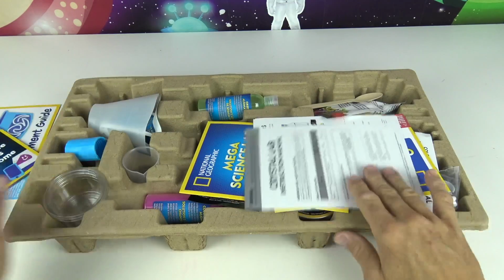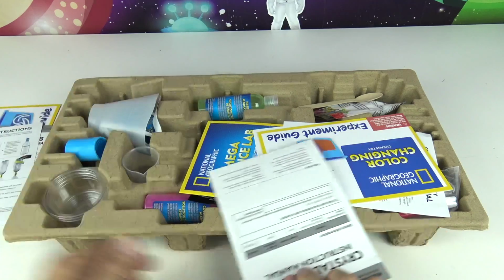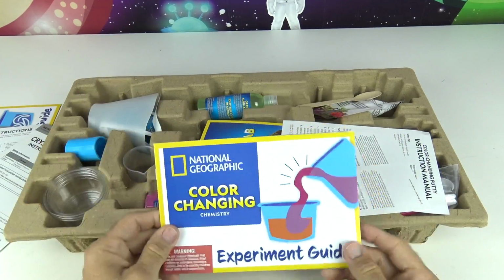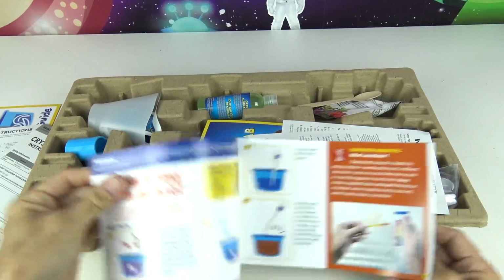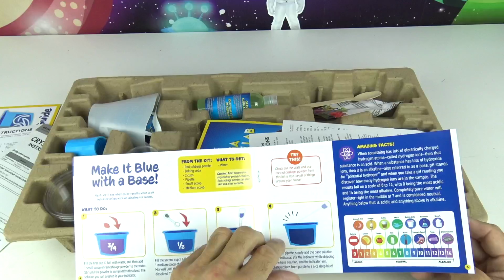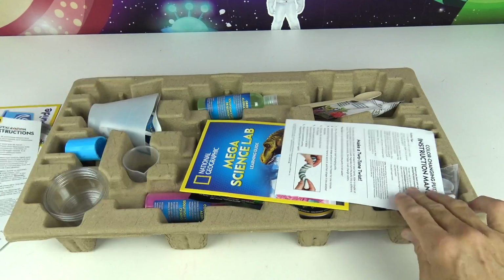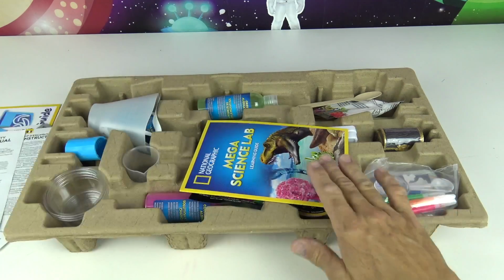All right, that's another book in there. Tornado instructions. That looks like a really cool experiment. Crystal garden right here. That looks fun too. Color changing guide, chemistry. Make it red with acid. Make it blue with a base. The power of purple. This is a dig it instructions. What's this one? This one's color changing putty right here.